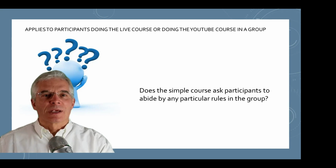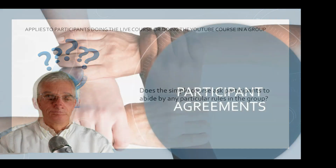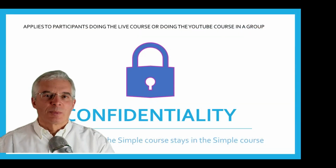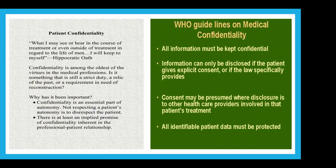Does the simple course ask participants to abide by certain codes of conduct? Confidentiality has been a cornerstone of medicine as far back as the ancient Greeks. The Hippocratic Oath, which every physician takes upon graduating, states, "What I may see or hear in the course of treatment, or even outside of treatment, in regard to the life of men, I will keep to myself."